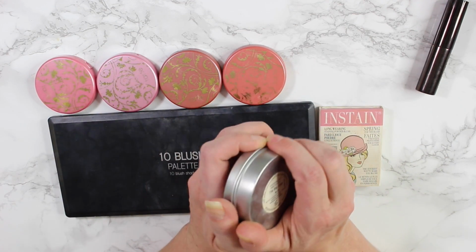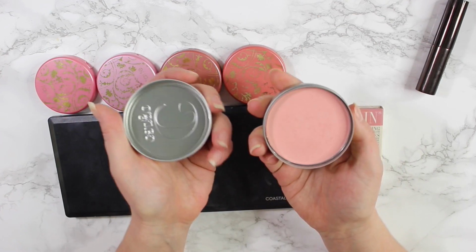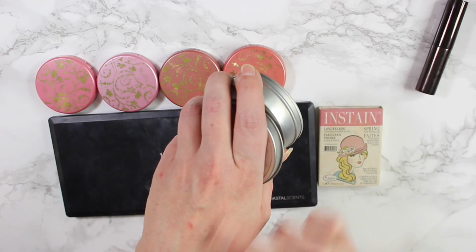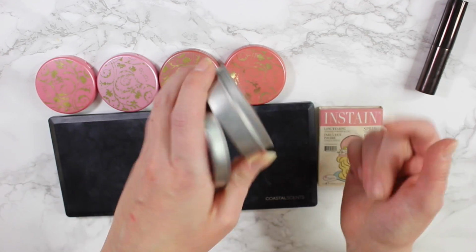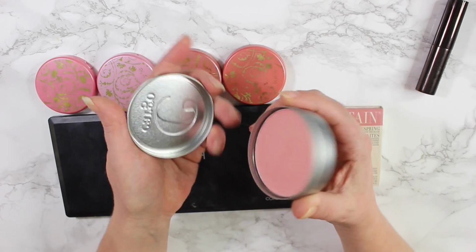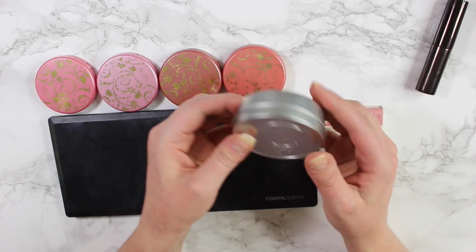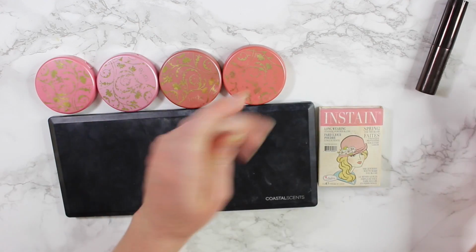It is in Big Easy. It is so pretty, guys. I love this shade, and when I do put it on, I think it looks so gorgeous. I might hold on to it for a bit, but if I end up not grabbing it again, I'm going to go ahead and pass this one along because I don't want it to expire because it's so pretty.